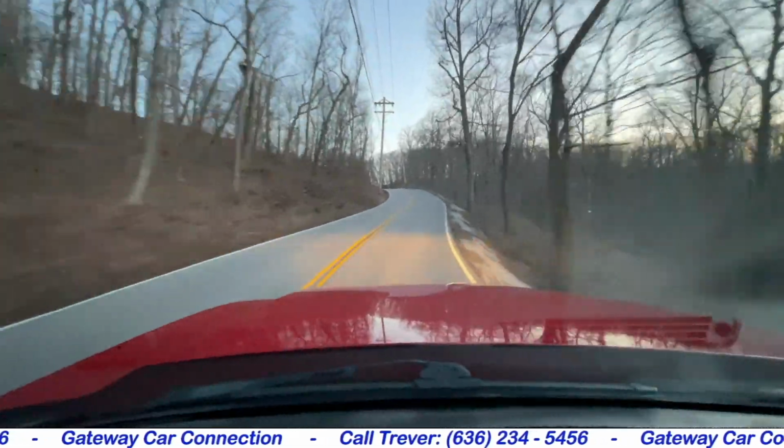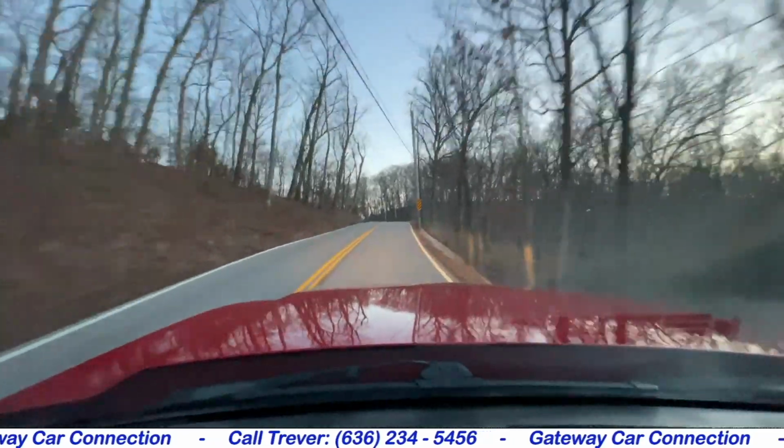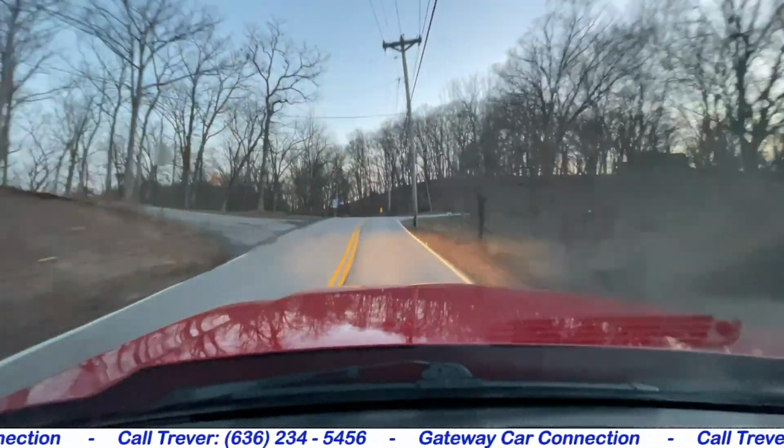The steering on the front end feels good and tight, feels plenty responsive through the corners. The truck's very easy to keep in the lane, doesn't have a pull, doesn't drift or wander.